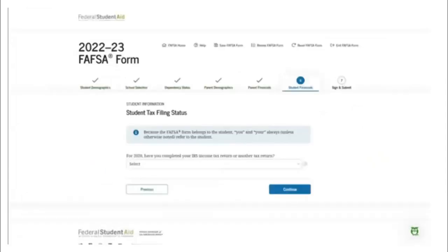Now, next you'll move to the student financial section, and this causes some people an issue. I just want to give you a warning. This section looks exactly like the parent financial section. So say you completed the parent financial section, you logged back in, and you're going to do the student section. Because it's a mirror image of the parent questions asked, make sure that you can see that they're asking for the student's information, because the students will be asked to report their working wages from 2020, any federal benefits they received, and then of course the balance of their savings and investment accounts.